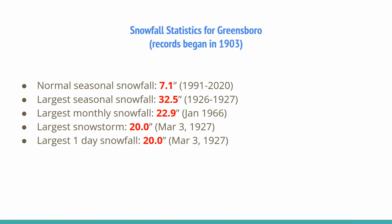One of our other 3 climate sites that I'll end up focusing on is Greensboro. Our 3rd long-term climate site that we do daily statistics for is Fayetteville. However, we do not have an observer recording snow officially at the Fayetteville airport. The normal seasonal snowfall for Greensboro is 7.1 inches, so a little bit more than Raleigh. Their largest seasonal snowfall is 32.5 inches, not in the same year, that was 1926 and 27. Again, that 1927 was the largest snowstorm and the largest one-day snowfall, both in March, actually. And then the largest monthly snowfall was in January of 1966.